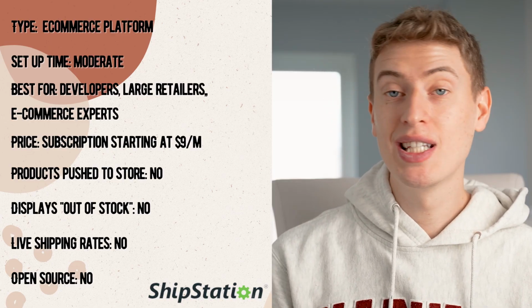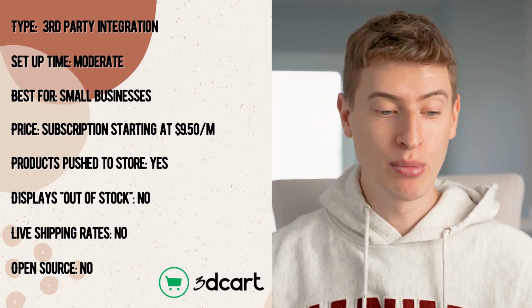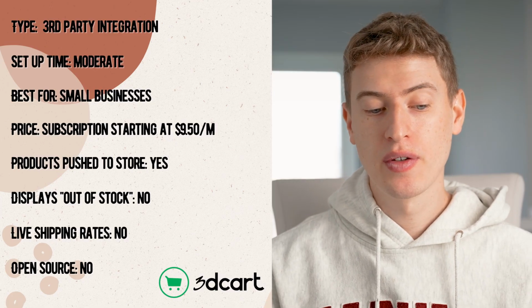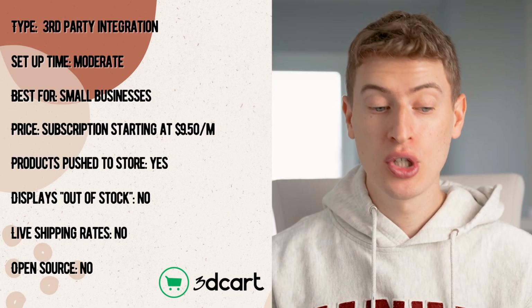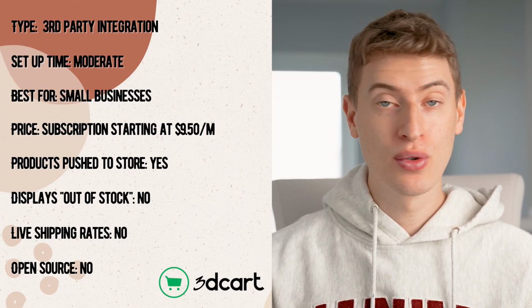The next is 3D Cart. 3D Cart is a third-party integration. Its setup time is moderate. It's best for small businesses. The price is a monthly subscription of $9.50 per month, and that's an annual subscription. The products are pushed to store. Displays out of stock, no. Live shipping rates, no. And open source, no.